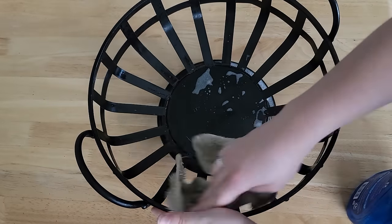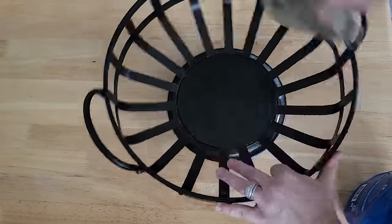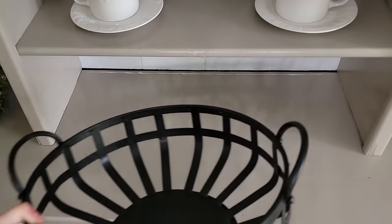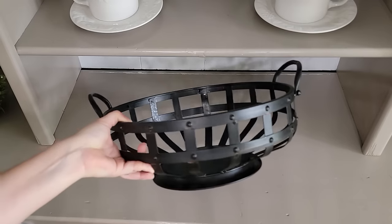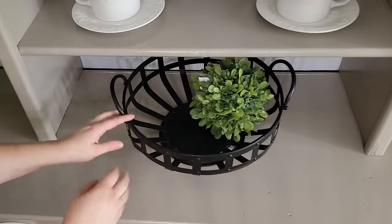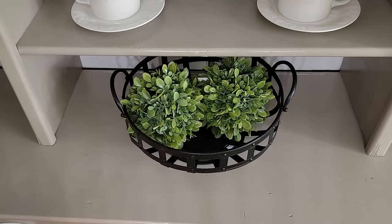I'm gonna use some Dawn Power Wash again on here to clean this with a rag, and I just wanna say that I'm having so much fun making my house look like I spent $1 million decorating it, but secretly me knowing that I spent barely anything on it. This trip to Goodwill cost me around $90, and if I had bought one thing from Pottery Barn, it would have been more than that.